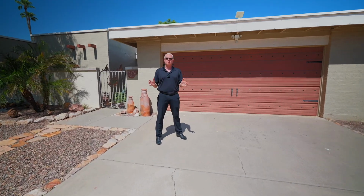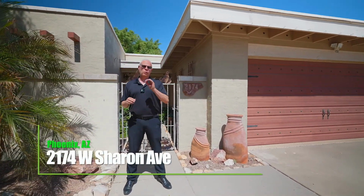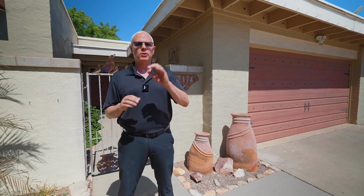In Phoenix, Arizona. Today we're at 2174 West Sharon Avenue in Phoenix, Arizona. Now before we head into this beautiful 4-bedroom house, let's go over what the community has to offer.